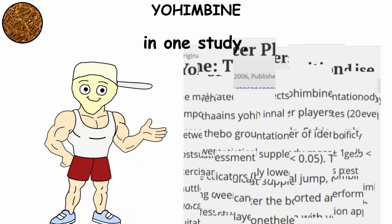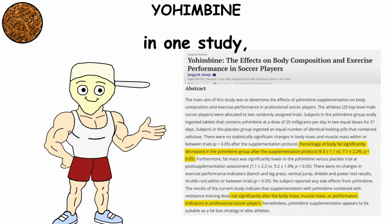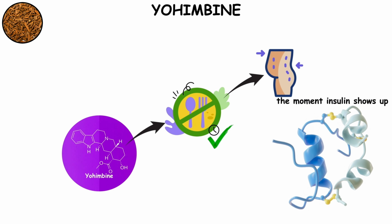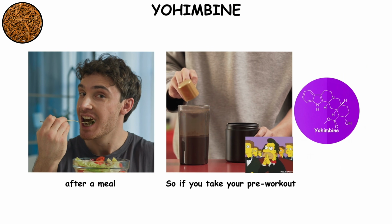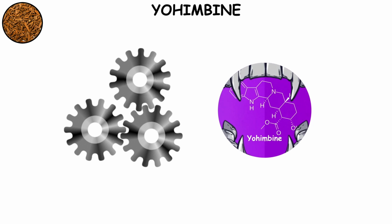In one study, soccer players dropped around 2% body fat over 3 weeks on it without losing muscle. On paper, dream ingredient. Then it falls apart. Yohimbine only works fasted because the moment insulin shows up, the whole effect switches off. So if you take your pre-workout after a meal, which is normal human behavior, the Yohimbine in it is disabled before it starts. And when it does work, it's a stimulant with teeth.